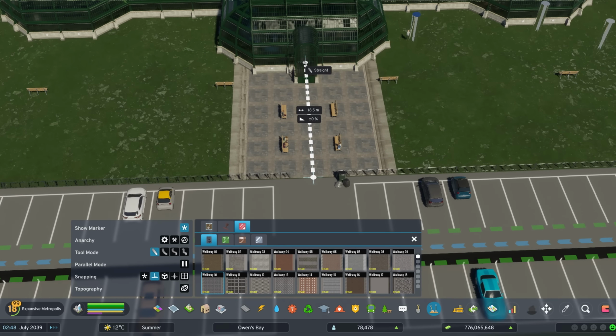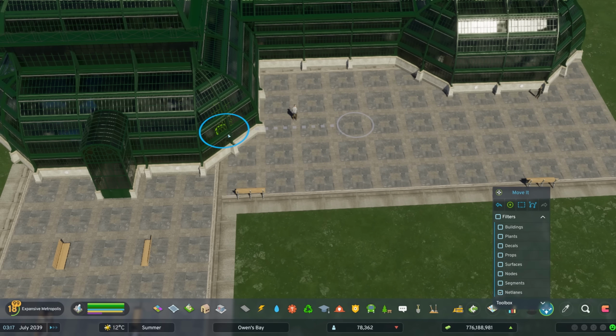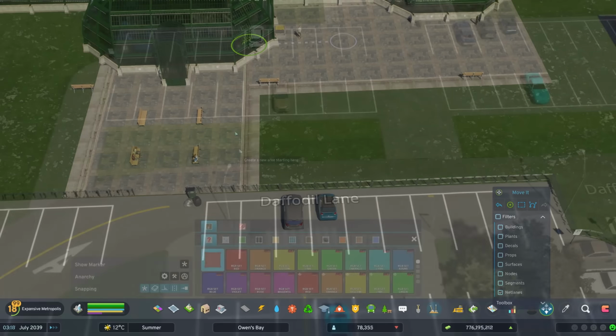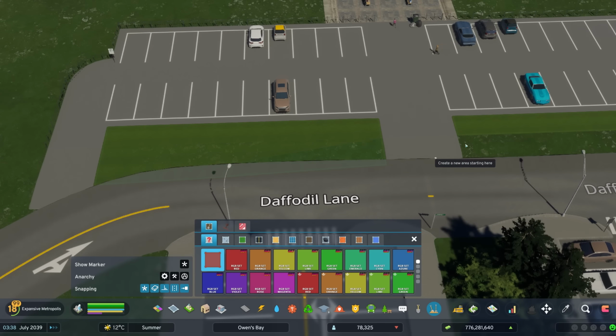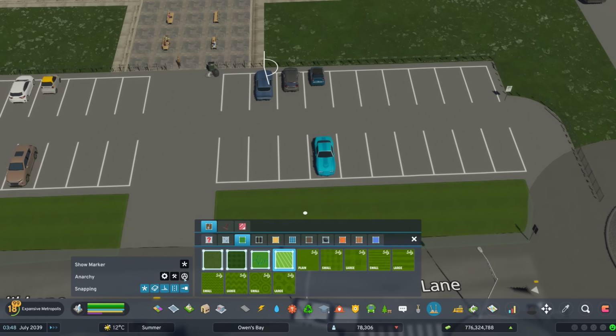Once again, we're going to use some more of the path Netlanes here. These are much wider, like roads and stuff. It makes that really easy to do, actually, once you get the hang of how they line up.